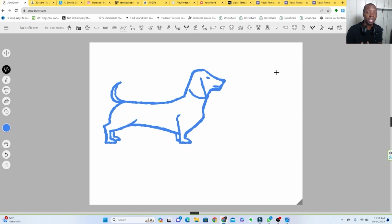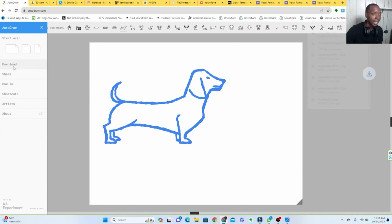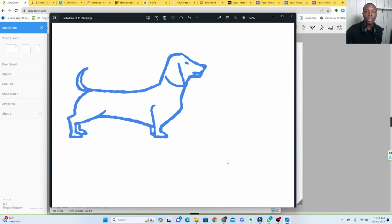for, listen, if you're a designer or an artist, you can start using these as mock-up drawings for whatever project you have. And then you can export it by just coming to these 3 bars. You'll click download, and then boom, you'll have it right here for anything that you need it for.